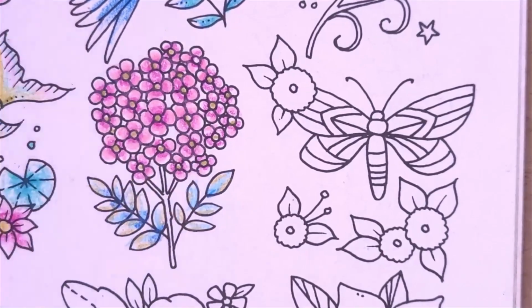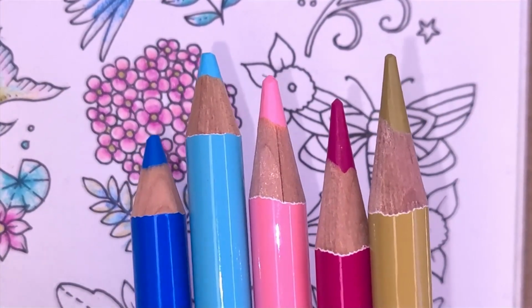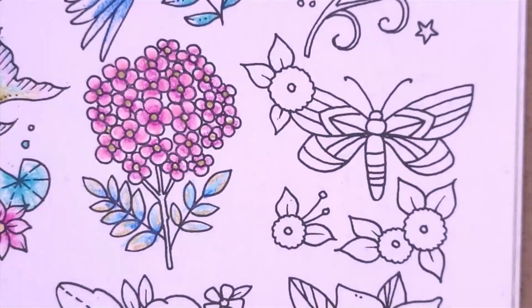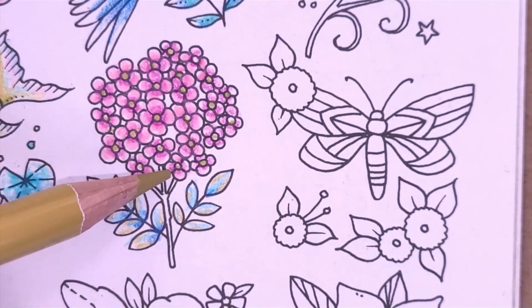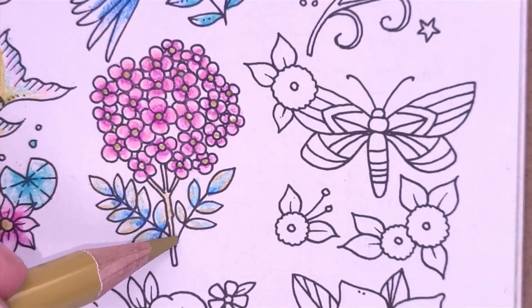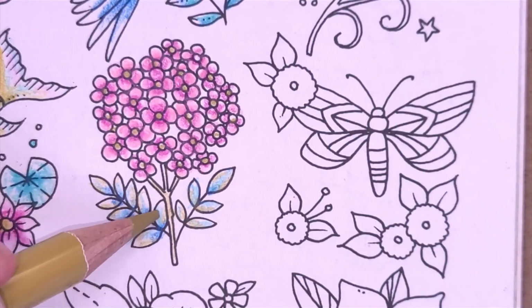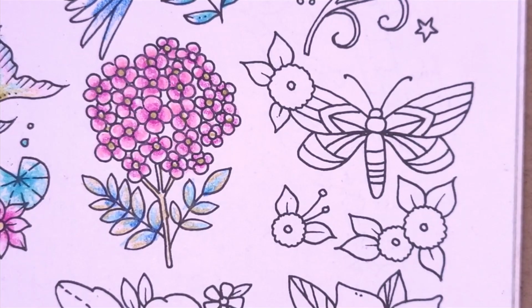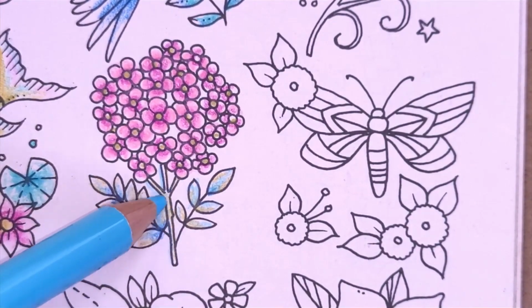I haven't sharpened. All of these are the original. I guess I take that back. The 2 blues are the original tip. The khaki and the hot pink have been sharpened, and it looks like the lighter pink also has been sharpened at least once. I think I need the stem. I'm going to start with this color. I am going to try a little color manipulation. I've decided this will be my last one, by the way. I forgot to mention that for today. And then the rest will be tomorrow.